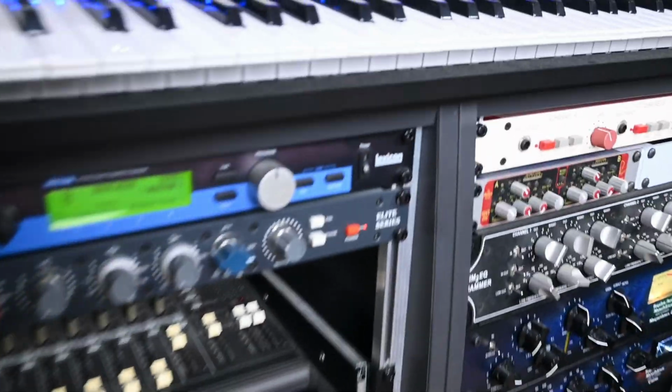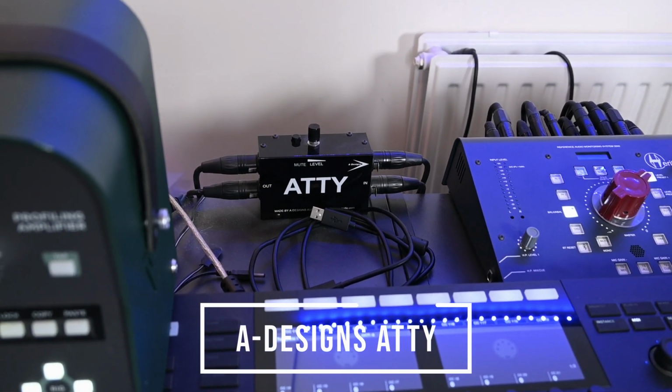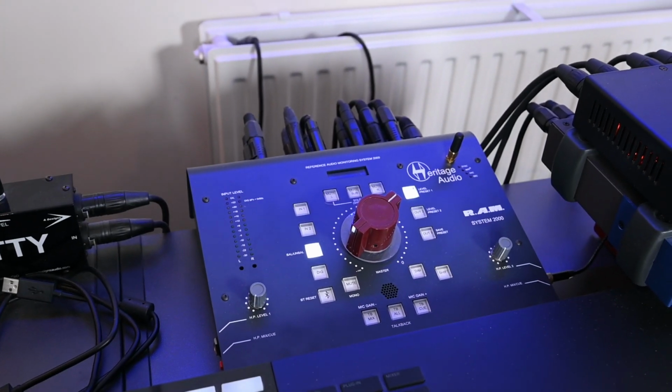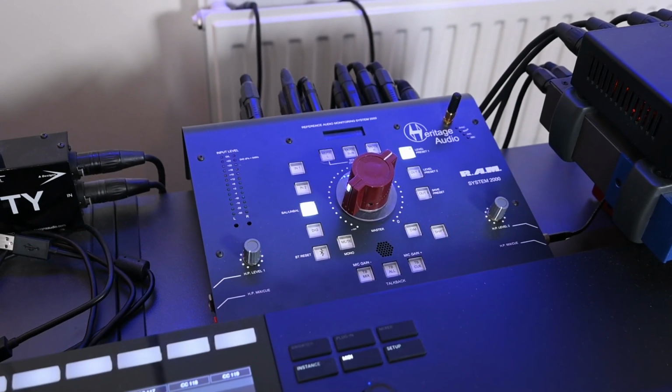Because if we zoom back on top over here, you can see that there's a little passive attenuator for the output of my other preamp, which we'll get to in a minute. There's my monitor controller, the Heritage Audio RAM System 2000. I did a separate video about that.